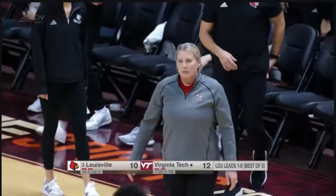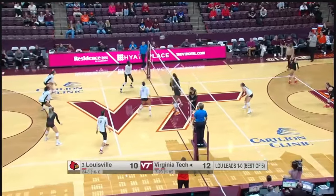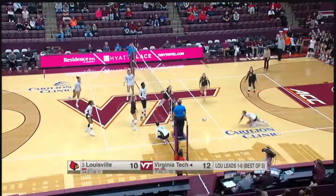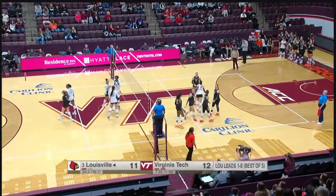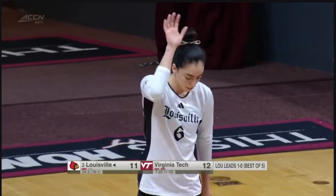And she will. Timeout. We saw Bell Patrick a few nights ago against Notre Dame, really the energy giver against the Fighting Irish. Had 13 kills and what ended up being a bit of a heartbreaking loss for the Hokies. But Louisville right out of the timeout scores there to bring it down to a one-point lead. Maldonado Diaz, the senior from Mexico.